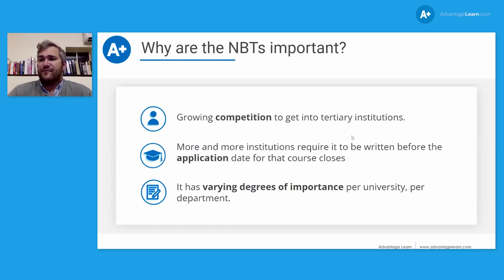The reason why the NBTs are important is because the reality is that competition to get into the tertiary institutions in South Africa is significant and growing. There are only so many universities in the country, and there are hundreds of thousands of more learners that are aiming to get into those institutions. And so having a competitive national benchmark test score on your application is going to increase your chances of admission.